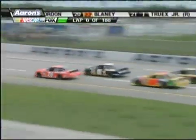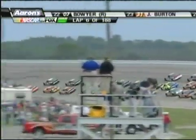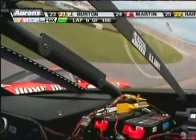Jamie McMurray had a great run here last year when he was driving the 42 car, and here he is today. He needs a great run in that 26 car.